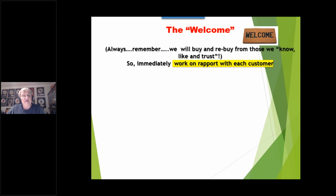So immediately in the tanning business, we want to work on the rapport with the customer. That is enormously important. Again, it's because we buy from those people that we somewhat know, and we must like them and trust them. So welcome stages are very important. And the sincere greeting, and not just, hi, how are you today? That's not a sincere greeting.